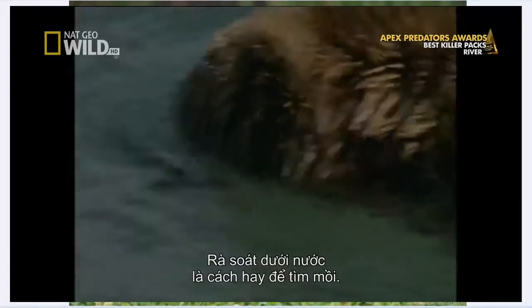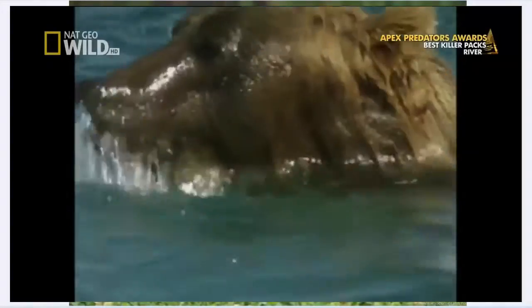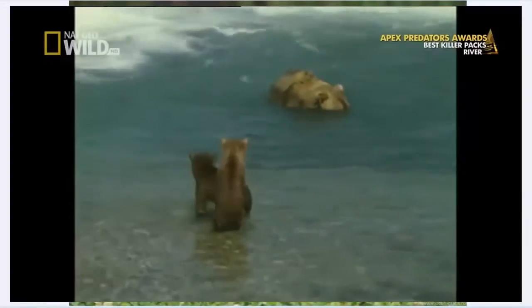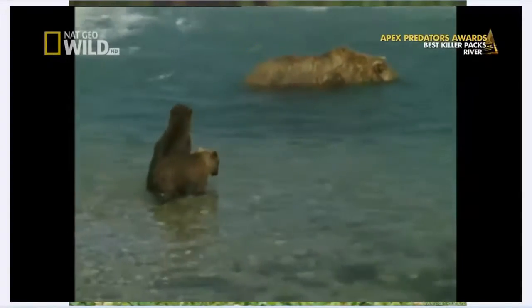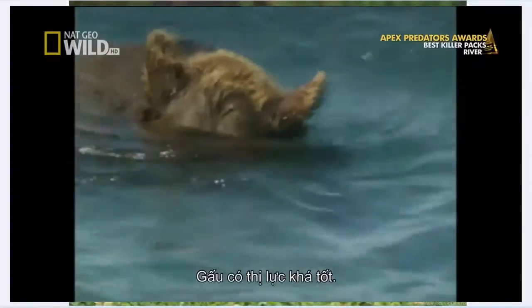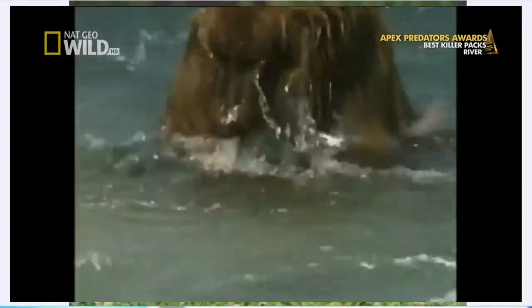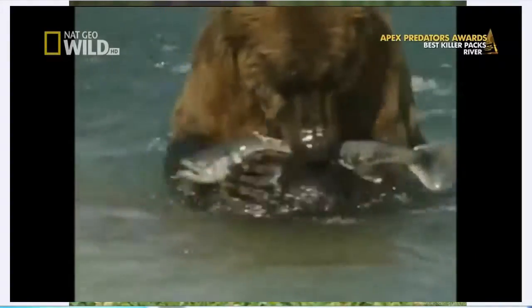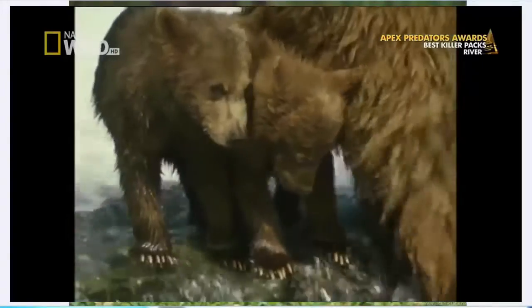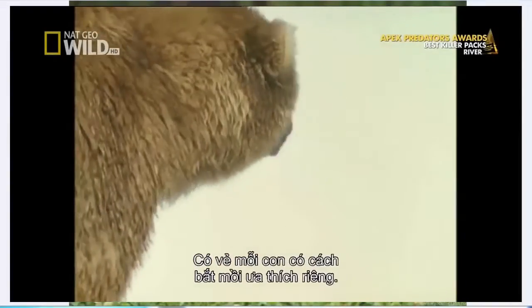Scanning underwater is one method for spotting your prey. Bears' eyesight is thought to be fairly good, and this technique pays off for some of them. But it's all about practice, and each bear seems to develop its own favorite way of hunting.